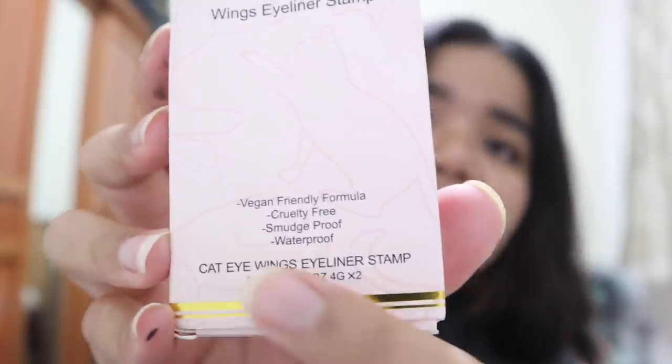I recommend you guys to buy this. This one, okay, I tunjuk sini. It's only like 12 ringgit something. Look, waterproof, smudge proof, vegan friendly formula. And you get this for only 12 ringgit bro. Dunia ni adil ke tak adil? Let's move on to the next purchase.